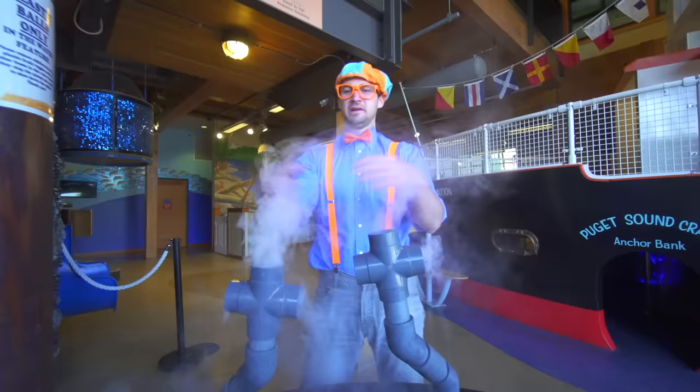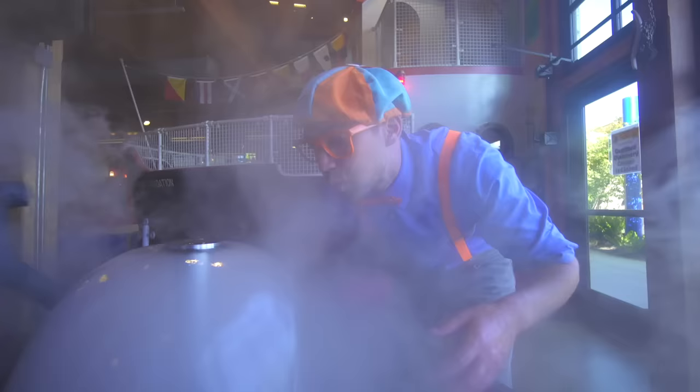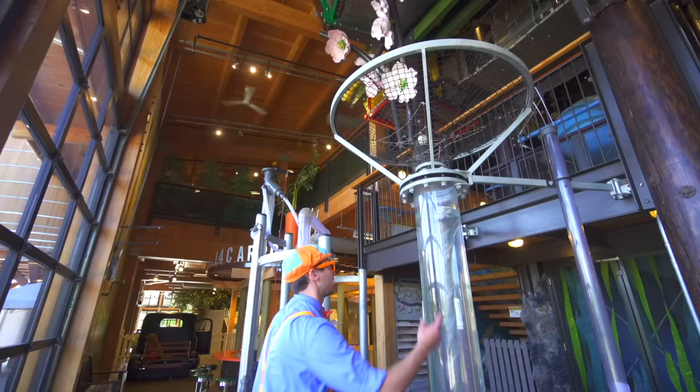Okay, wow. Oh, and look at this! Whoa! This has smoke beneath all this water. Can you see it? Wow, it's so fun to touch. It feels so good. Whoa, wow. My hands are really wet. Okay. Whoa, look at this. Wow, it's a vortex, kind of like a water volcano. The water just spins around really fast.